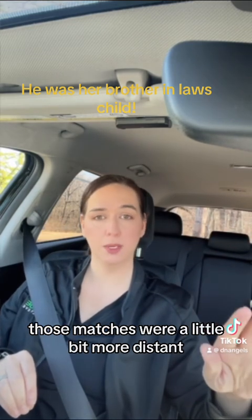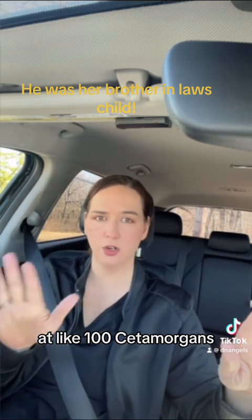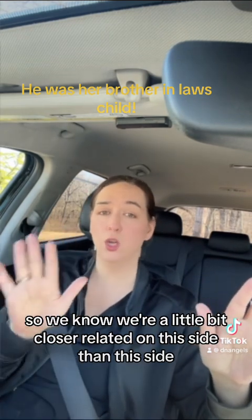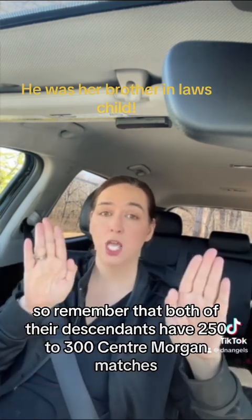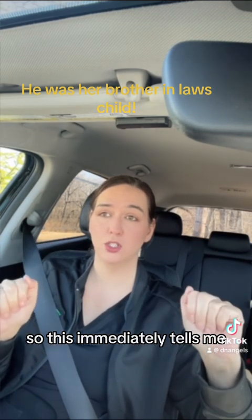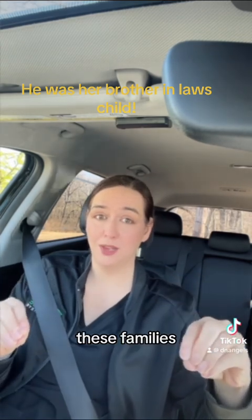Those matches were a little bit more distant, not as close as this side of the tree's husband. These were a little bit closer, at like 100 centimorgans. This one was more like 30s and 40s. So we know we're a little bit closer related on this side than this side. And both of these wives are full sisters, so remember that. Both of their descendants have 250 to 300 centimorgan matches. So this immediately tells me we have a very close connection to both of these families, right off the bat.